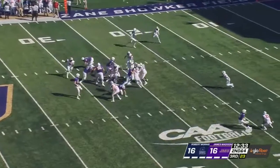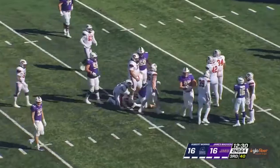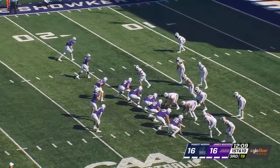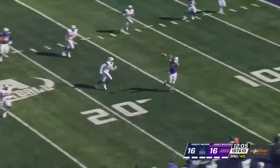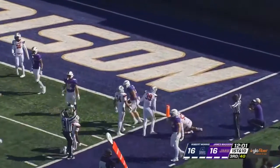It's Thornton. And handoff goes to Hamilton, cuts it to the inside. Good move. And he's taken down at the 19-yard line this time. Cheatham will go in motion. Handoff fakes to Percy. Rolling out. Cole Johnson flips it out. That's Cheatham. Cheatham at the 10. Lowers his shoulders and takes it inside the 5-yard line.